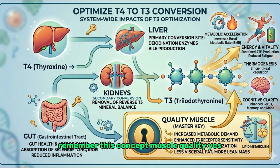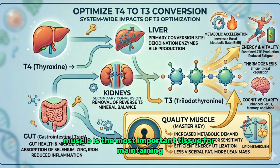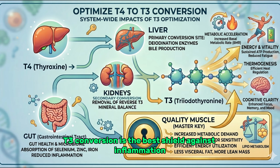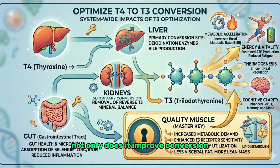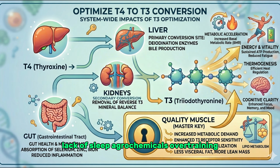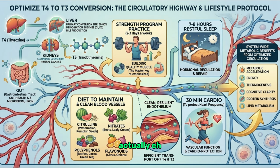Muscle quality. Remember this concept, muscle quality. Yes, muscle is the most important tissue for maintaining T3 conversion. Maintaining T3 conversion is the best shield against inflammation, the best shield against any metabolic setback. Not only does it improve conversion, but it also helps us clear or reduce reverse T3 levels. Stress, lack of sleep, agrochemicals, overtraining, travel, calorie restriction, all of these complicate conversion and raise reverse T3 levels. This is actually desirable for the body, as it protects us.